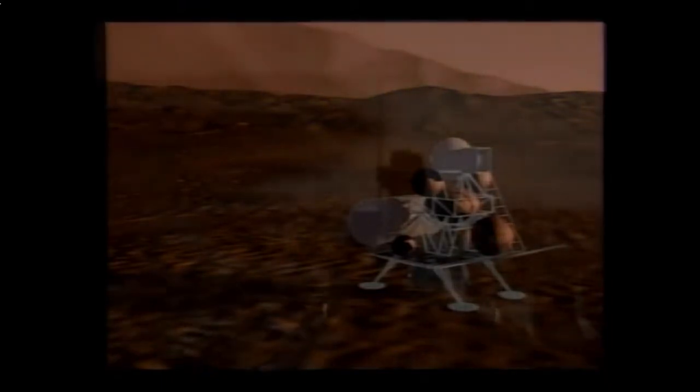The United States of America launched the Ranger spacecraft between 1961 and 1965 to photograph the lunar surface until the instant they impacted it, the Lunar Orbiters between 1966 and 1967 to photograph the Moon from orbit, and the Surveyors between 1966 and 1968 to photograph and softly land on the lunar surface.